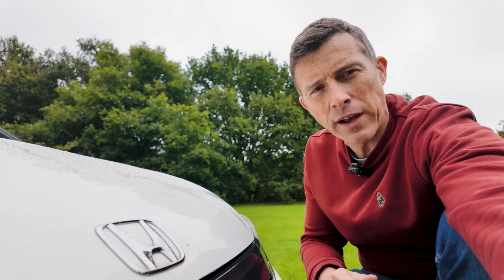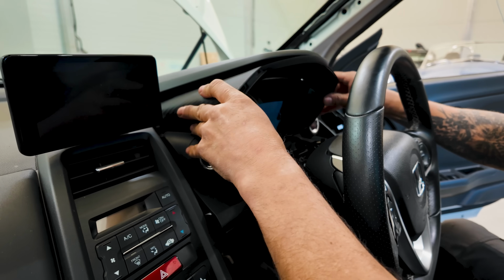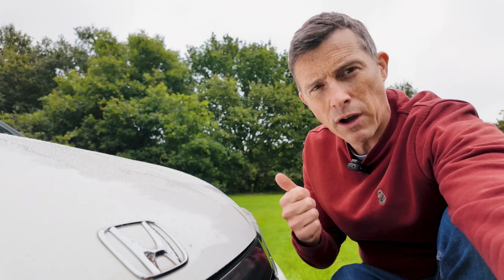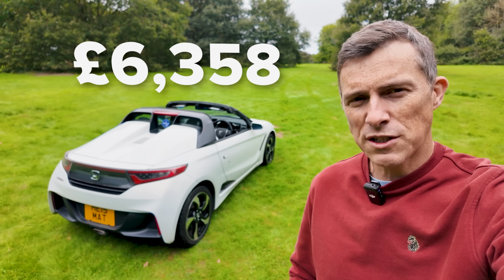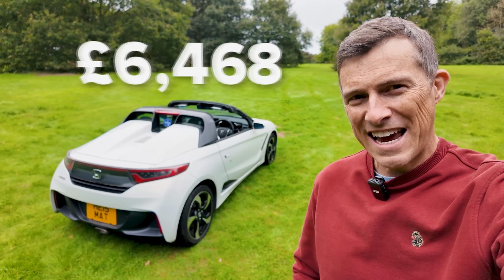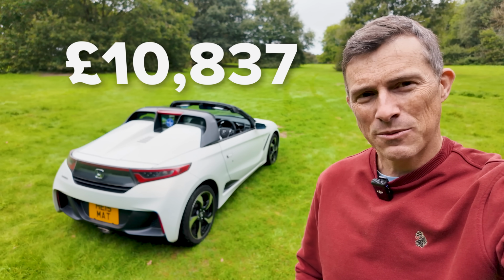Finally, my car imports fee, which includes everything from them picking it up from the port, getting it converted for UK road use, putting it through the IVA, the MOT, and getting it road registered, plus 6 months road tax, came to £1,833. That means that the total cost of my little Honda S660 is £10,837. So was it worth it?